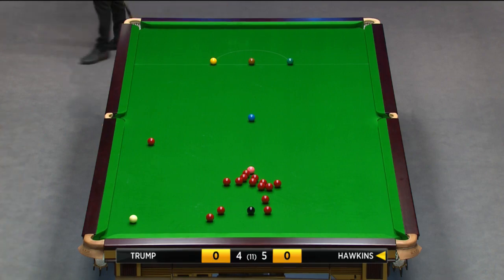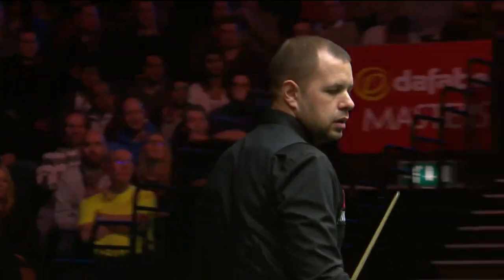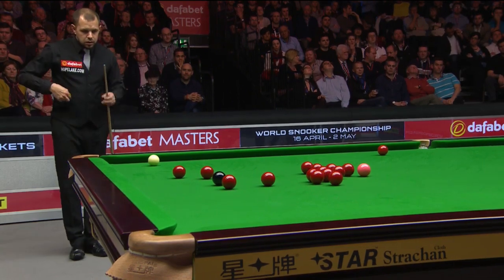Just got away with it slightly. This is not an easy red that Barry's faced with. If the black was available, he might be able to take it on, but he'd have to punch this in and get up for the blue.